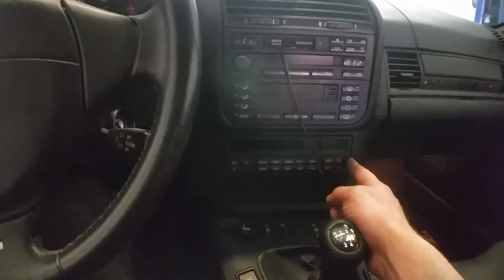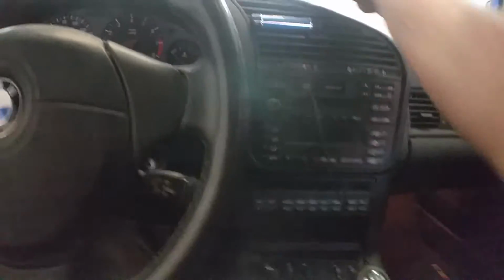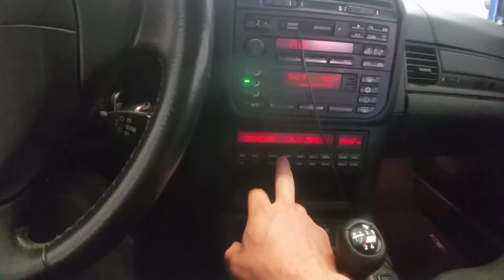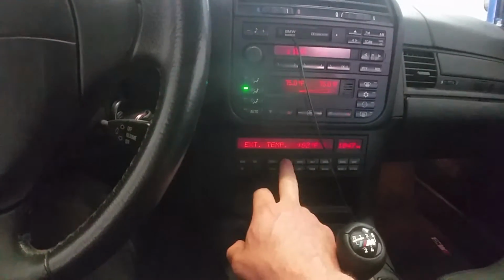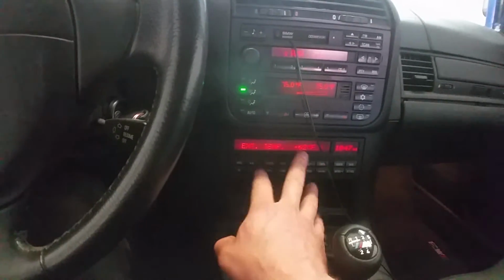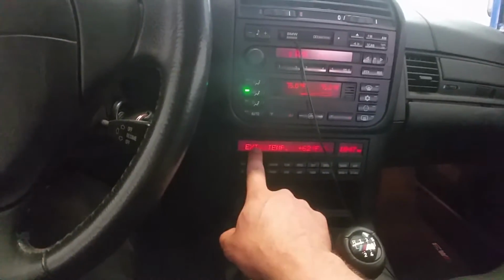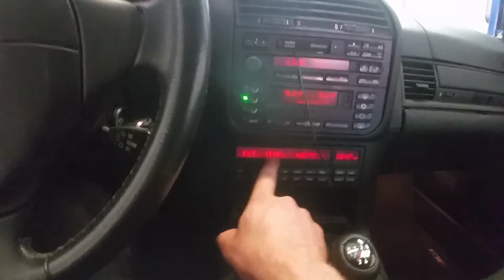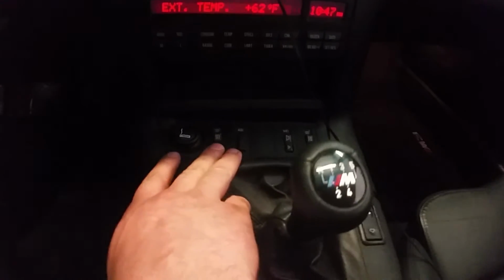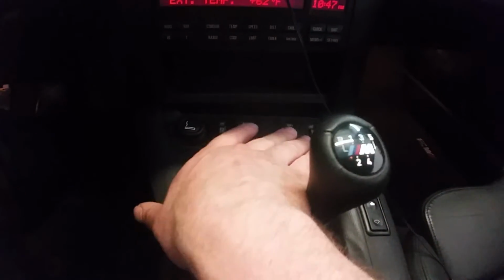All this down here, it's really interesting at best. There's a few interesting things on it, you know, the temperature, your average speed, stuff like that. But again, these displays fail all the time. This car has heated seats, which is pretty awesome. You can turn a subwoofer on, traction control.